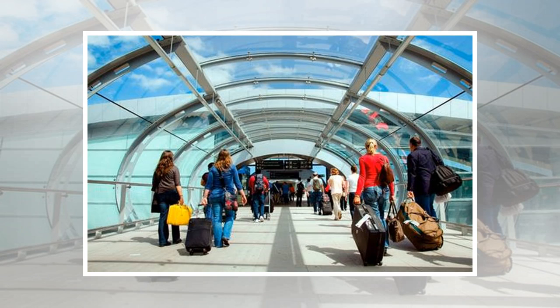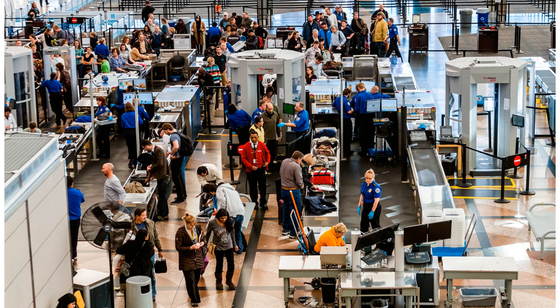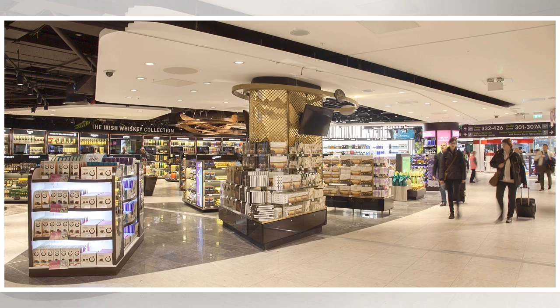So airports aren't streamlining security checks, and introducing innovations like mobile check-in, just for your benefit. It's so passengers don't waste their time in a security queue when they could be spending, says Mr. Lukashevich.